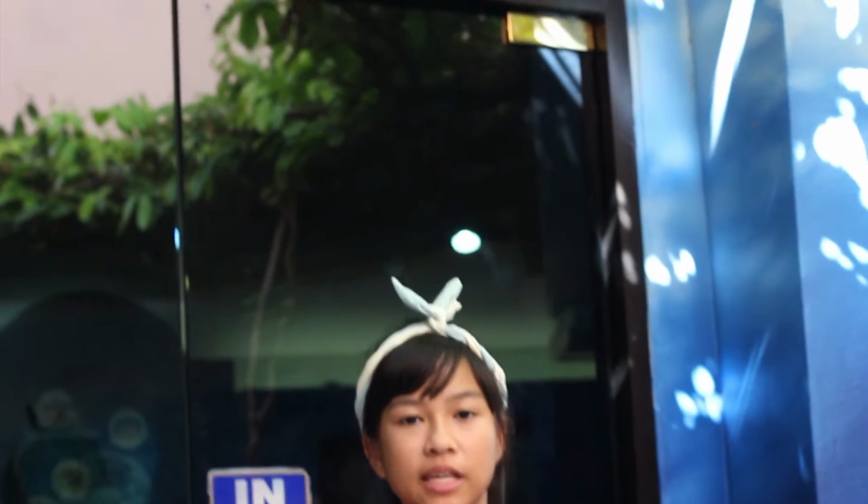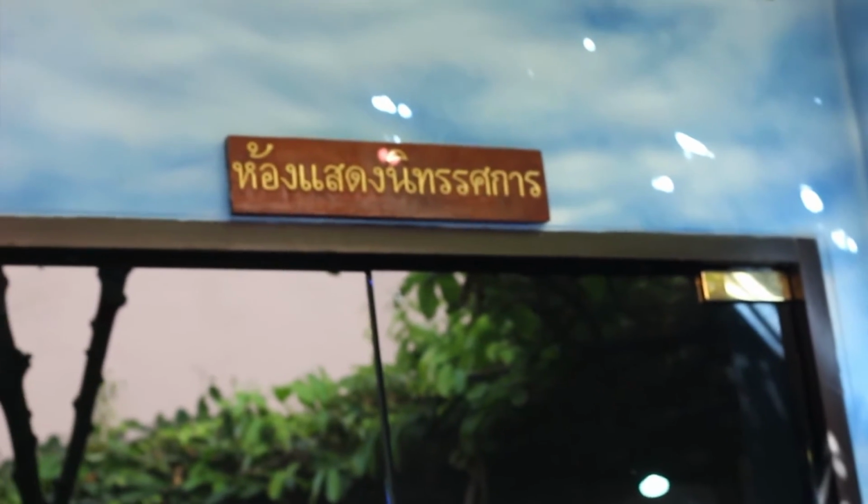So when you get inside, you will see like some information, many of them about sea turtles. Let's get inside. And next to me, there's gonna have like a lot of boxes that they kept something about the turtles. So this one is the sea turtle heart. And this is the green sea turtle.